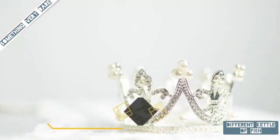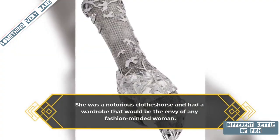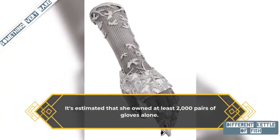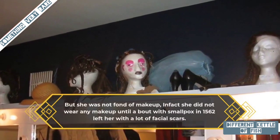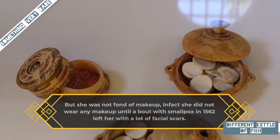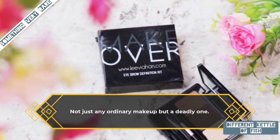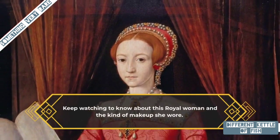She was a notorious clotheshorse and had a wardrobe that would be the envy of any fashion-minded woman. It's estimated that she owned at least 2,000 pairs of gloves alone. But she was not fond of makeup. In fact, she did not wear any makeup until a bout with smallpox in 1562 left her with a lot of facial scars. Not just any ordinary makeup, but a deadly one. Keep watching to know about the royal woman and the kind of makeup she wore.